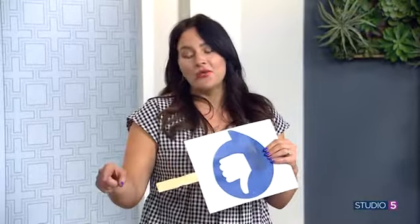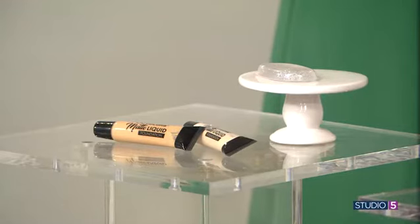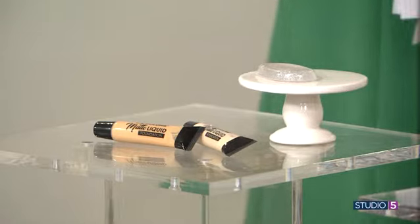And same with the silicone blender. There are silicone blenders out there that work really well. I don't think this is actually silicone. I think it's plastic, and all it did was just smear things around my face. It was terrible. So both of these first foundation ones, the base products, I'm gonna give a thumbs down to. Okay, all right, so skip that.